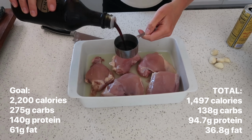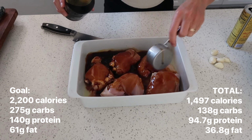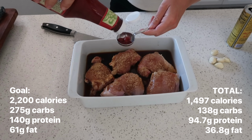So it's 1/3 of a cup pineapple juice, 1/3 of a cup of soy sauce. I use tamari because I'm gluten-free. You could also use Bragg's aminos or coconut aminos, and then 2 tablespoons of brown sugar. Next is 2 tablespoons of ketchup.